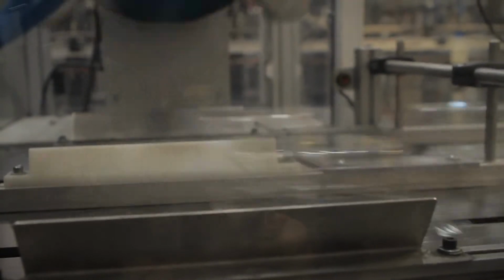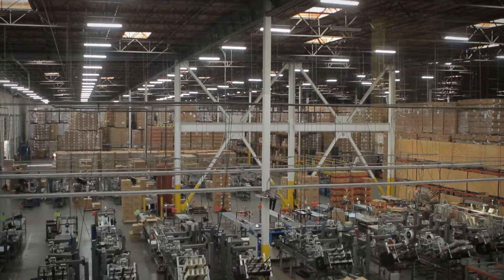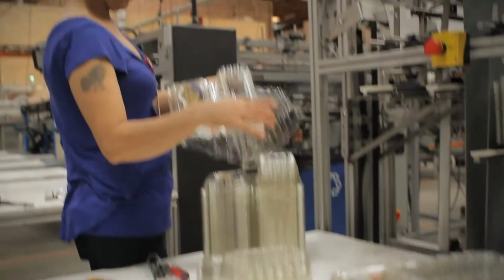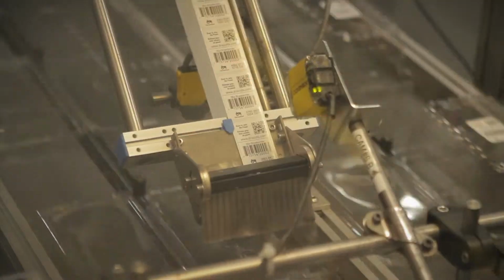Only several years ago, we were producing several hundred million variable data labels per year. We were buying those on the outside. The cost of outsourcing our labels was just too high, and we had no control over lead times and the data field itself. We just could not test it. We needed to bring it in-house at that point.